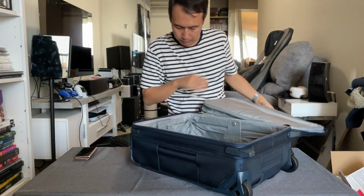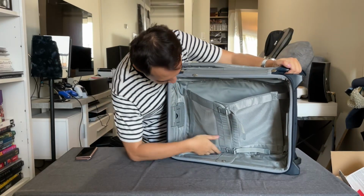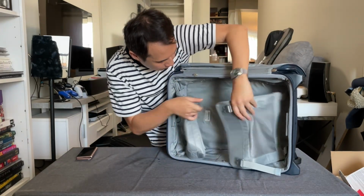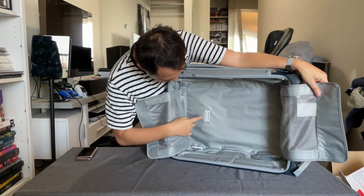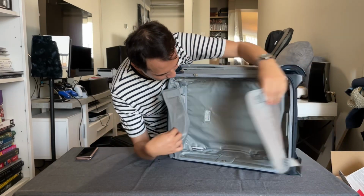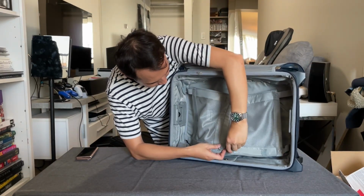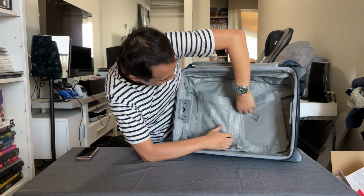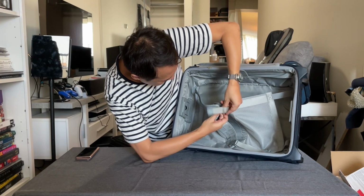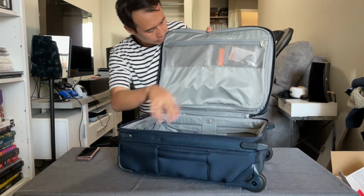Okay, so in here you'll find something a little bit similar to what you saw in the Victorinox. It has straps, of course, so you can put more here. There's a unique serial number that identifies your luggage. It's a little bit special, so that's there. And yep, you can put in the straps here to hold something down.